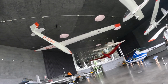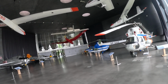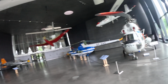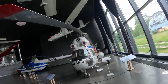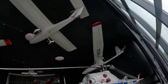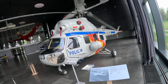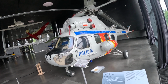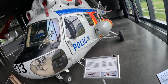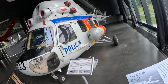Yeah, you can see some gliders up there. Also, this one is the bat, the one with the red wings. It does look like a bat. Where's the eagle? Where's the eagle? This is the eagle. It's a police helicopter from maybe the 70s, 50s, 60s. Designed in Leningrad, Russia.